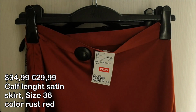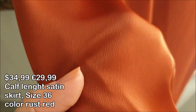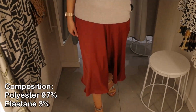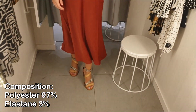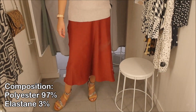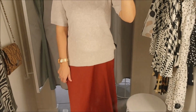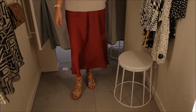The other two are not from the Richard Allan collection. This skirt number 6 is a satin midi skirt in rust red color, which is beautiful for the fall season. This calf-length skirt is softly draped, has a thick fabric, high waist and a concealed side zip, and it's the skirt I bought that you saw before.